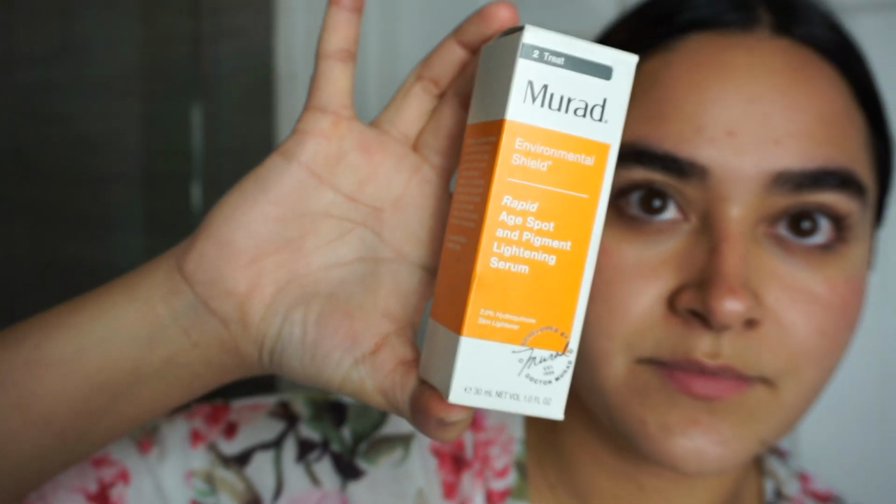So once that is all rubbed in, since I have dark spots and pigmentation, like right here I have some marks, and my freckles right here, my favorite thing that I've been using right now has been this Murad Rapid Age Spot and Pigment Lightening Serum.